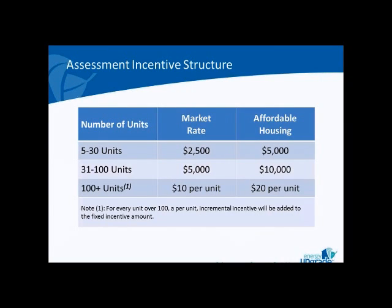So the assessment incentive structure, which is the first, for the ASHRAE Level 2 report, is both market rate or affordable, and it's based on number of units. As you see on this slide, if you happen to do 101 units, then if you were a market rate, you would get the $5,000 assessment incentive, plus you would get another $10 for the 101st unit. It's incremental after the 100th unit.